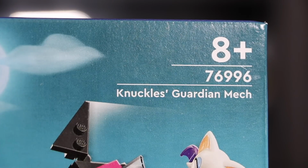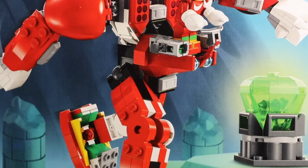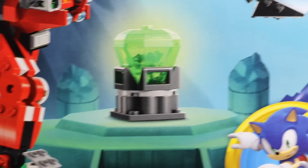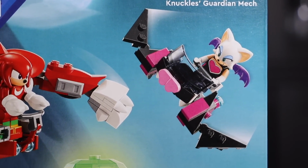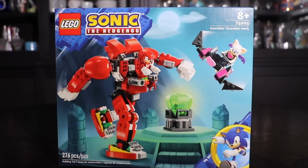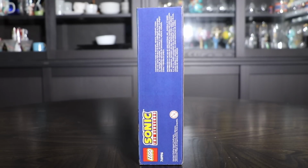We have the set number and the name, and once again that Sonic the Hedgehog render. I really like this artwork. It shows Knuckles and his mech in action. Definitely the weirdest thing we've gotten from a LEGO set so far for the Sonic line. And then we have Rouge in her hang glider trying to steal that Master Emerald. Also shoutouts to them for using a different background, this being Mystic Ruins from Sonic Adventure. The side of the box features renders of Knuckles and Rouge, and once again this basic other side. This is never going to change.